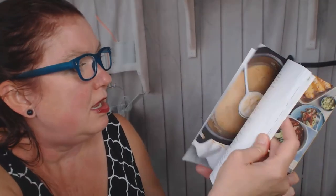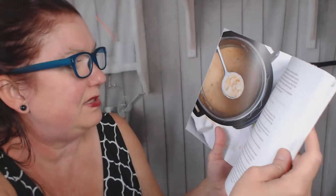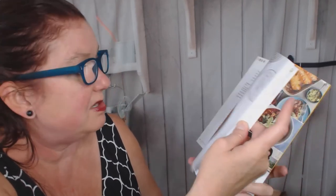Chicken taco soup, looks good. Avocado on top. Loaded cheddar potato soup. Wait, why is that so brown? I don't know. It's kind of confusing because I think potato soup is white. Okay. Lemony chicken soup with orzo. Yum. I would be using fake chicken, probably from Morningstar Farms, who did not ask me to do an advertisement for them. I just like them.